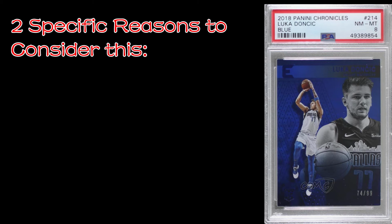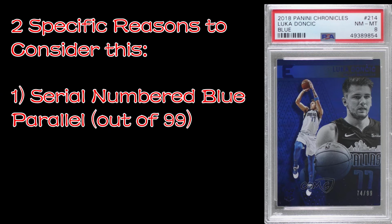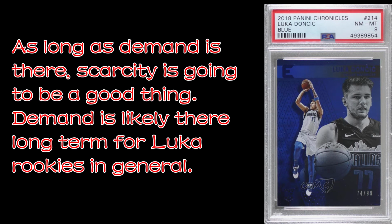So we already talked again about the blue parallel, so I'm not going to talk about that one more with this one, except to say that this particular blue parallel is also serial numbered out of 99. Now, if you can find a serial numbered card within this lower end budget, especially something that has a lower serial number like this one, 99, then it's likely to be a pretty good one to consider, because the scarcity will likely be worth a value later.